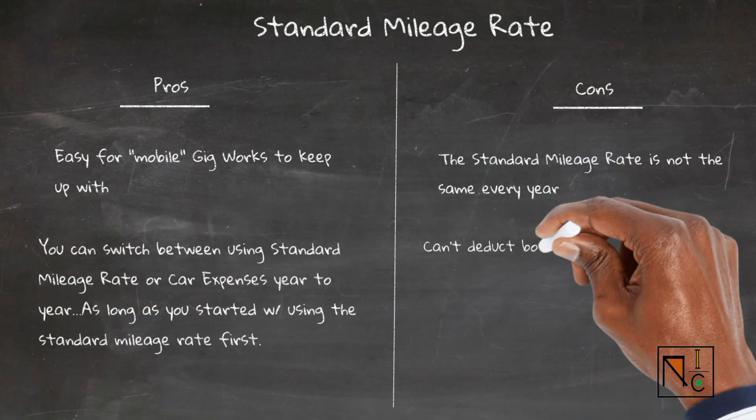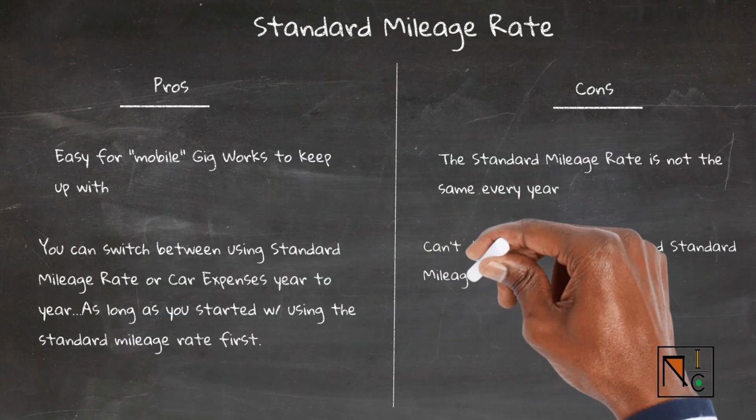There are some times where you may have very high expenses that you want to deduct, but they couldn't be factored into the standard mileage rate because you're not allowed to deduct your car expenses in addition to your standard mileage rate. Your standard mileage rate is already buffering in the cost of wear and tear on your vehicle. So for example, if you got 4 tires put on all at once, that's a pretty hefty expense, but you wouldn't be able to factor that in on your tax return if you use the standard mileage rate.